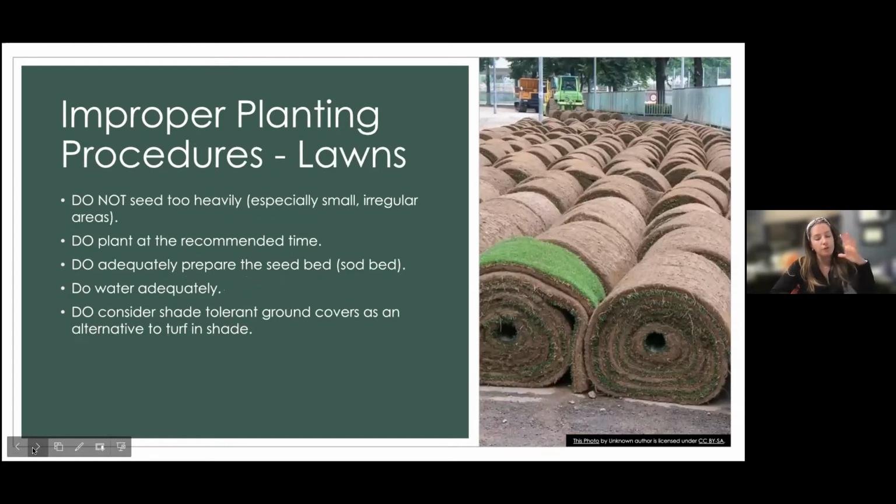Lawns, I will be the first person to tell you I am not a lawn girl. I don't understand lawns in general, but I do know there are rights and wrongs to it. And when I say I don't understand, I mean I'm not a lawn person. Whatever is in my lawn, I let be. But I know a lot of people really want that good golf course looking lawn, and so there are some do's and don'ts to getting that.